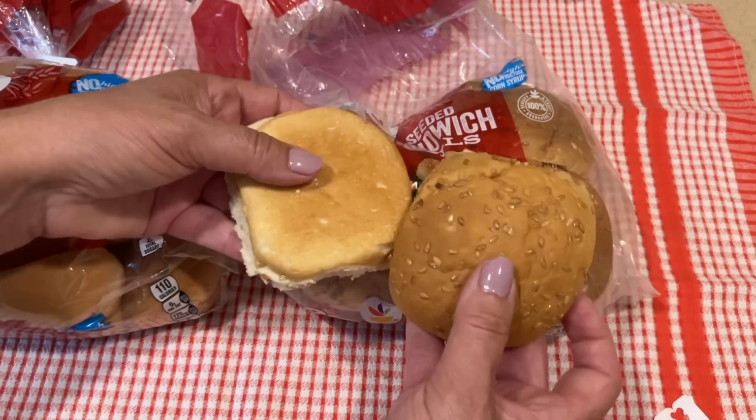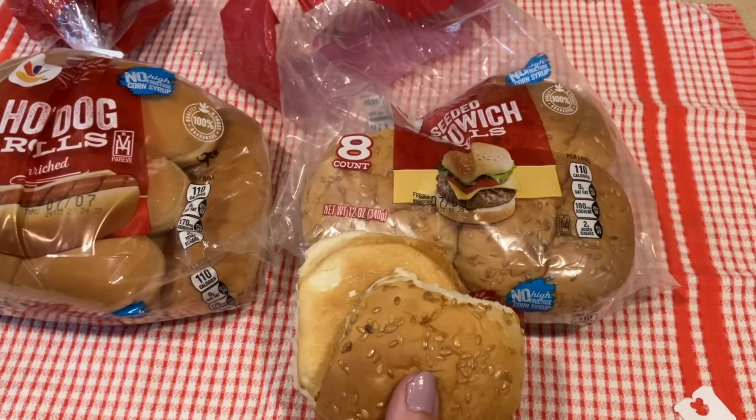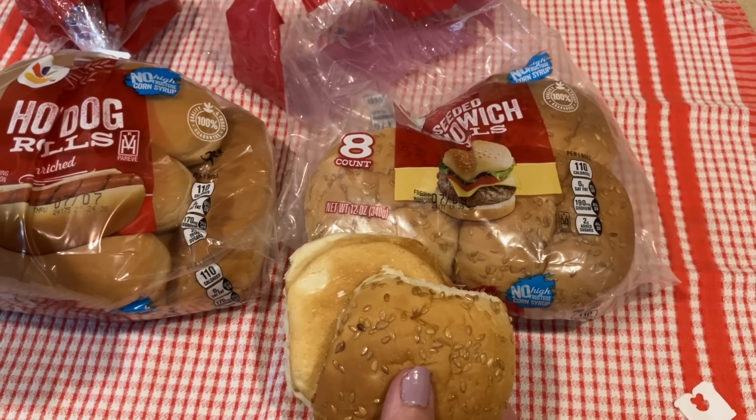All you have to do is take a little pizza sauce and some cheese of your choice, put it on the top and toast them in your oven.